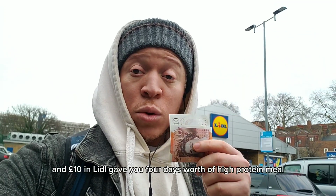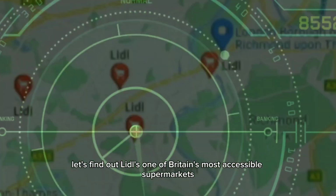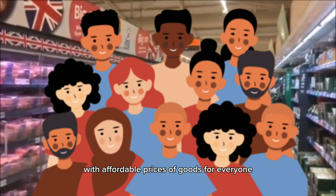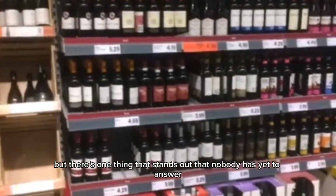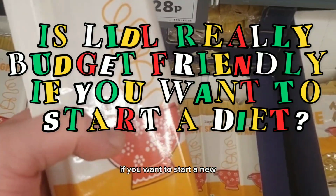Can £10 in Lidl get you 4 days worth of high protein meals? Let's find out. Lidl's one of Britain's most accessible supermarkets, with one at every side of the city that you turn to. With affordable prices for everyone, whether you're a 9-to-5 worker in the UK, a gym goer, or a student. But there's one thing that stands out that nobody has yet to answer. Is Lidl really budget friendly if you want to start a new diet?